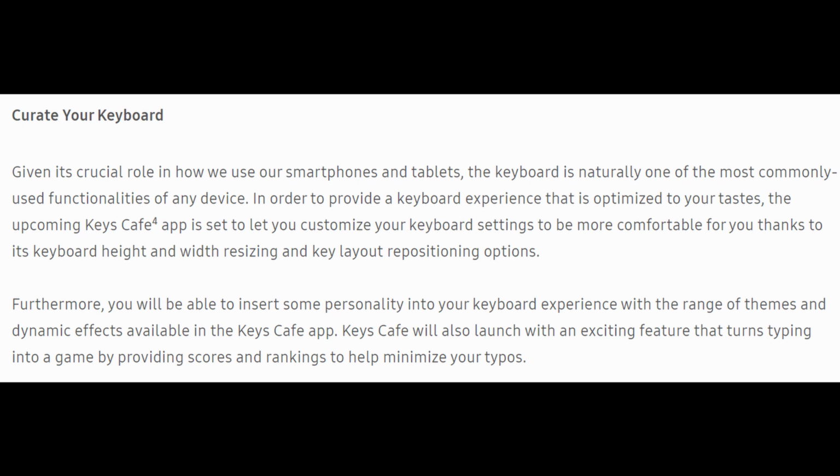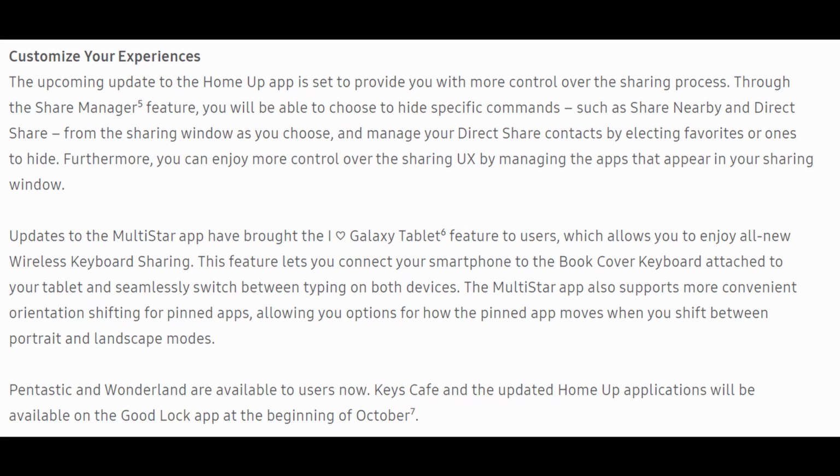Obviously, it's going to be for the Samsung keyboard only. I use Gboard, but if they make enough cool things in there, I might switch back to the Samsung keyboard because of that. And then lastly, it just says customize your experiences.